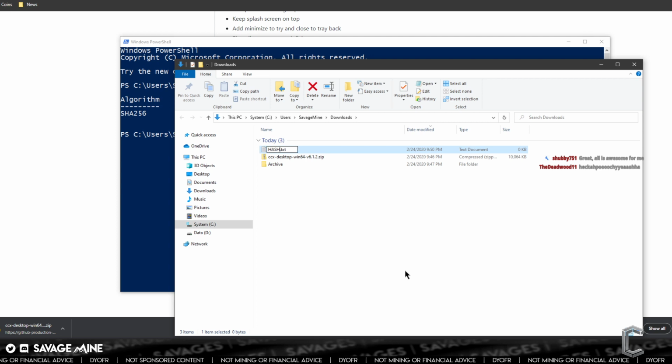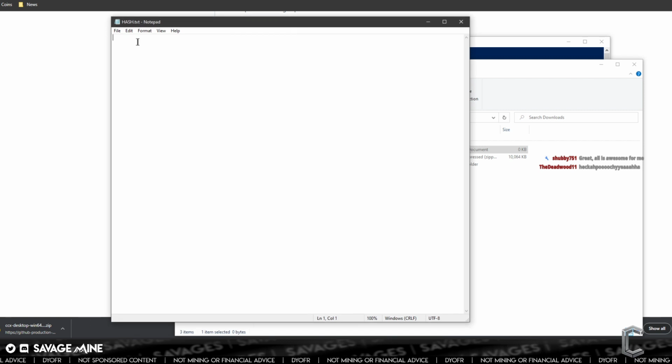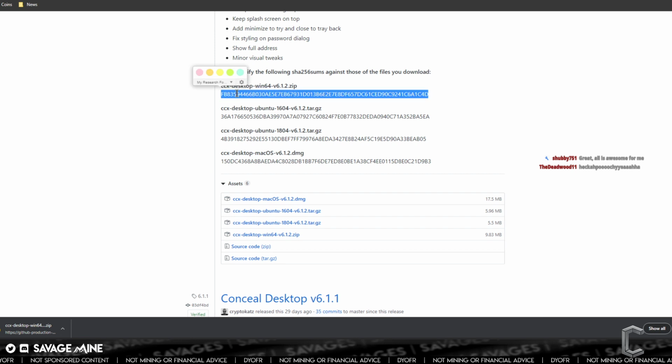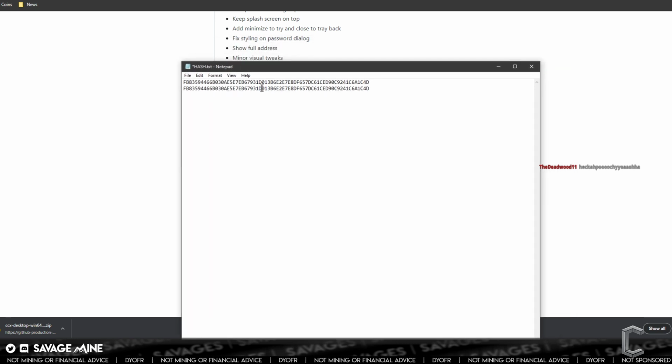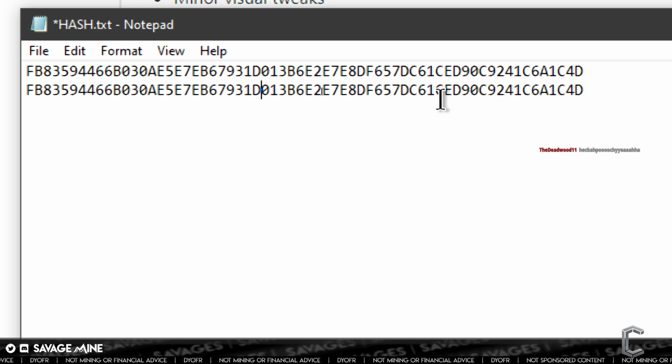Let's just call it hash. And then we're just going to eyeball it. There are utilities available to compare the numbers, but we're just going to eyeball it because it's pretty easy. This is what it should be right here. I'm just going to paste it below it. We're going to take a quick look. We can just go up and down. Let's see here. Compare these two hashes. And it looks good to me.